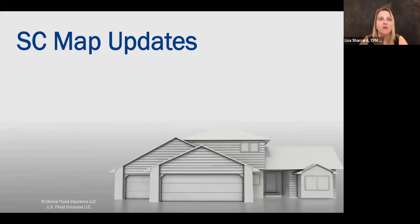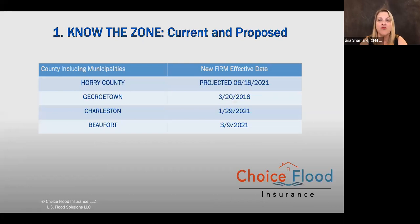Everybody wants to know when we're getting new flood maps. Well, Horry County is projected to have new flood maps on June 16th, 2021. That is a projected date. We'll know here shortly if that date is going to be confirmed. It takes 6 months, so we'll know in December if that's actually going to be the date. Georgetown went effective in March of 2018. Charleston is going effective in January 2021, January 29, 2021. And Beaufort is projected to go March 9th, 2021.